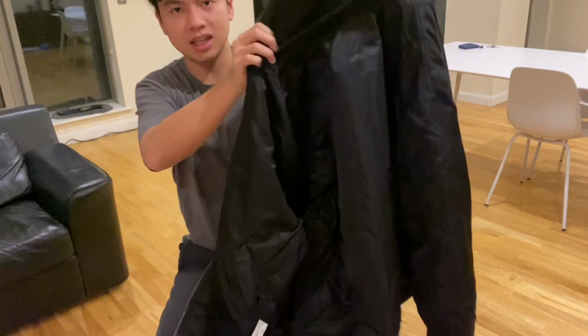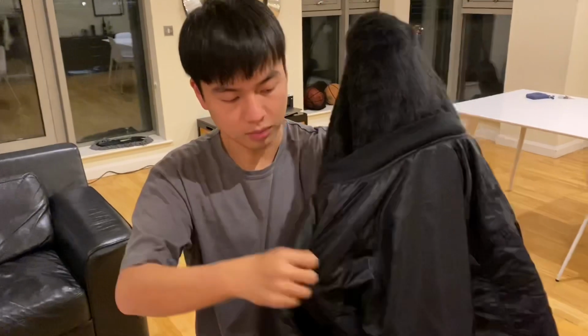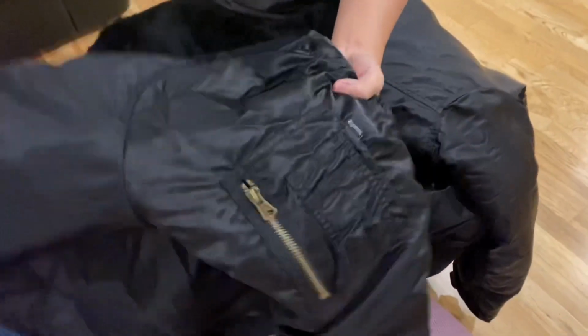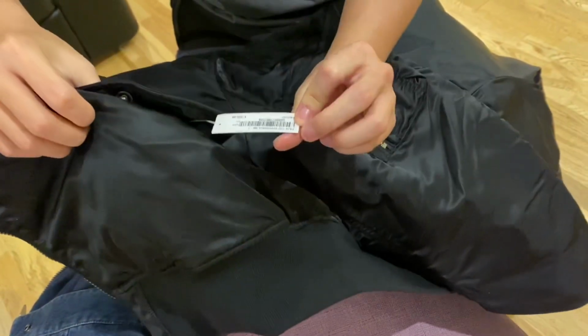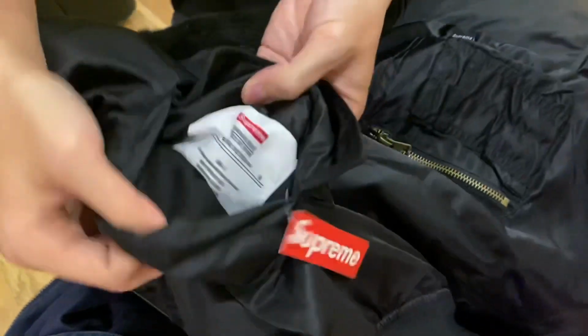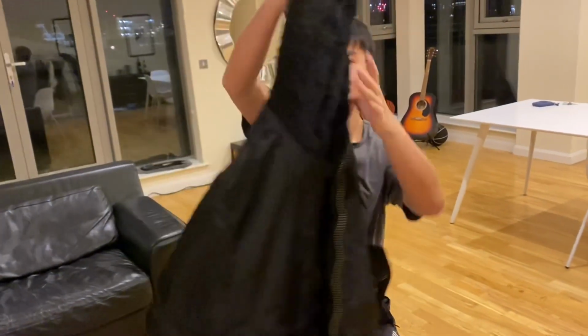For this jacket, the entire hood is fox fur, even though the other side is still fox fur. But here, the material will become bomber jacket material, which is still pretty cool. There's a zipper here, and there's Supreme writing here. It's a very heavy jacket, so I really like the material. The price is pretty okay for its material, and here there's a tag inside. So this is how it looks. I think it's pretty cool. The white colorway sold out first, but I think the black won't go wrong.